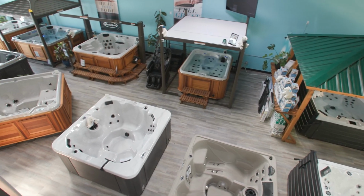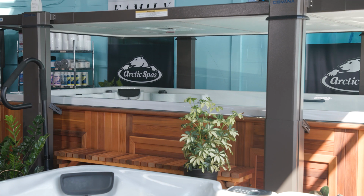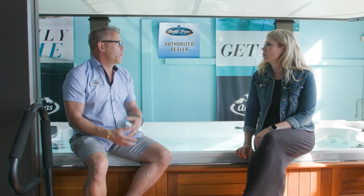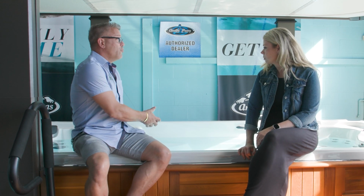John, there's so many products in the showroom here, but I have to say this is one of my favorites. Yeah, mine too. I have one of these at home. At Arctic, we call this an all-weather pool. More people are probably familiar with the term swim spa, right? Because you can swim in them. But it can also just be a really big hot tub, or cold tub.